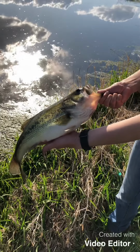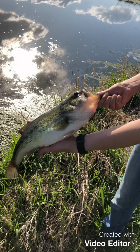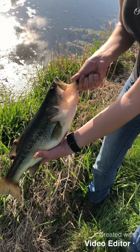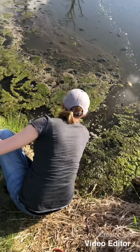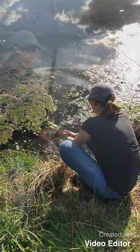I can relate to feeling kind of big and having a big belly. So I'm going to get her back to the water as quick as I can. But this is a really nice largemouth bass that we caught out of the pond too. Very good. And off it goes. Perfect.